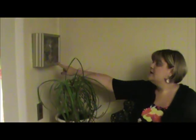And here is the photo shadow box, I guess. More like a shadow box that my friend Stephanie, Little Red Wagon Studios, made for me in a swap that we did. So thank you, Stephanie. I love it in here. It looks perfect.